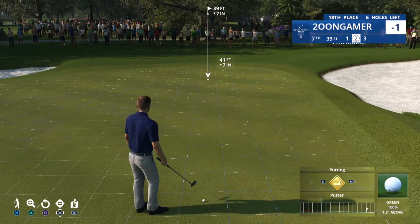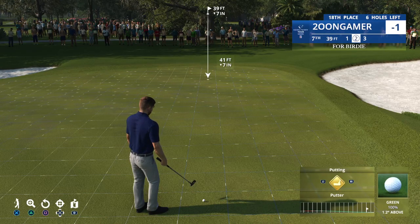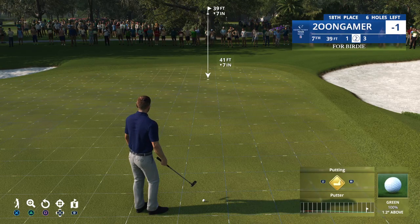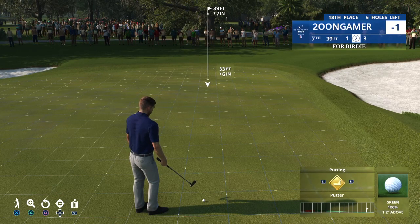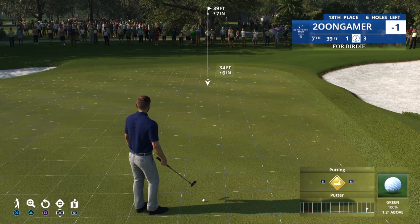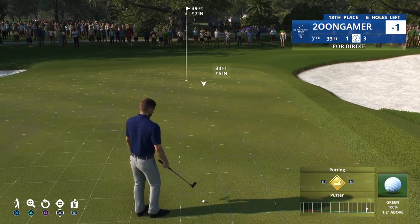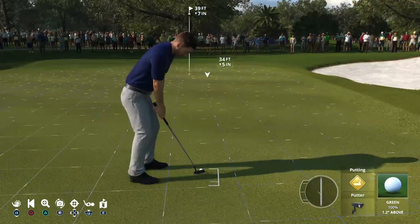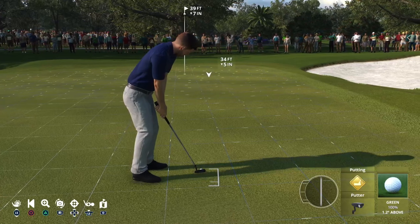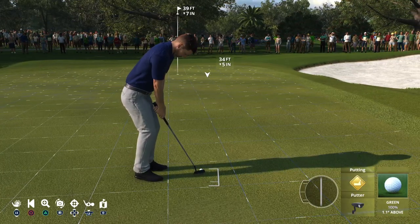Not liking his outfit today, mind. That looks a bit strange. But a bending putt, strong right to left in this one. 39 foot. Very pleased just to get this one within a couple of feet. At least give it a chance. A grid line. Grid and half line, sorry.